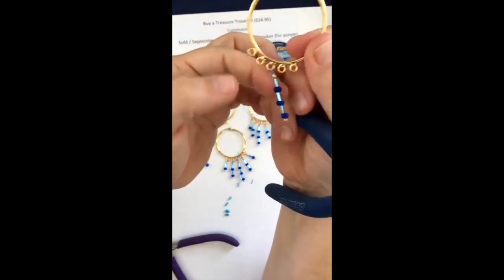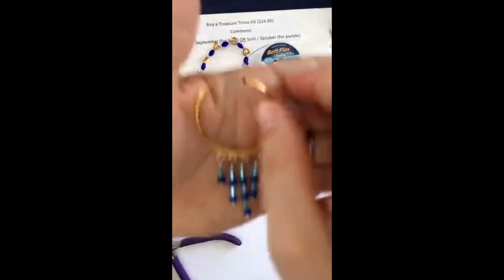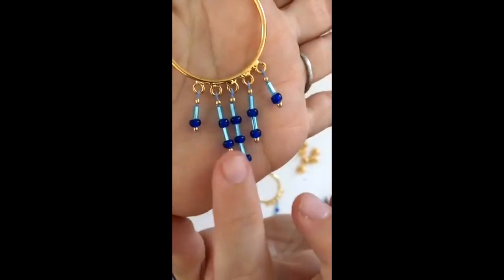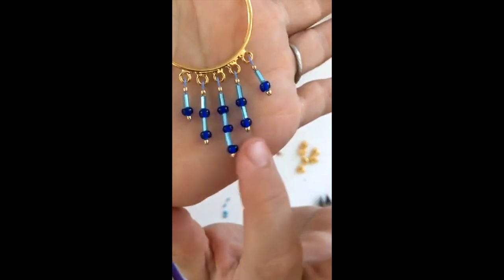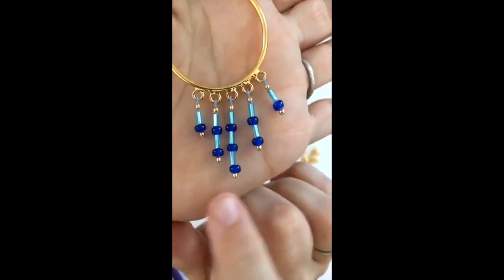So you're going to repeat this for all of the loops on the earring, but on the end, it's going to be a bugle and a seed, then the pattern twice, the pattern three times, twice, and then just once.